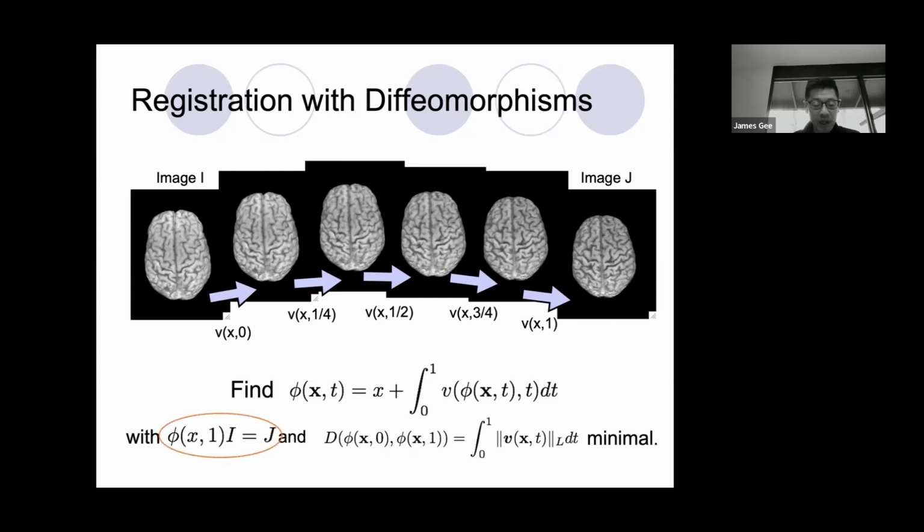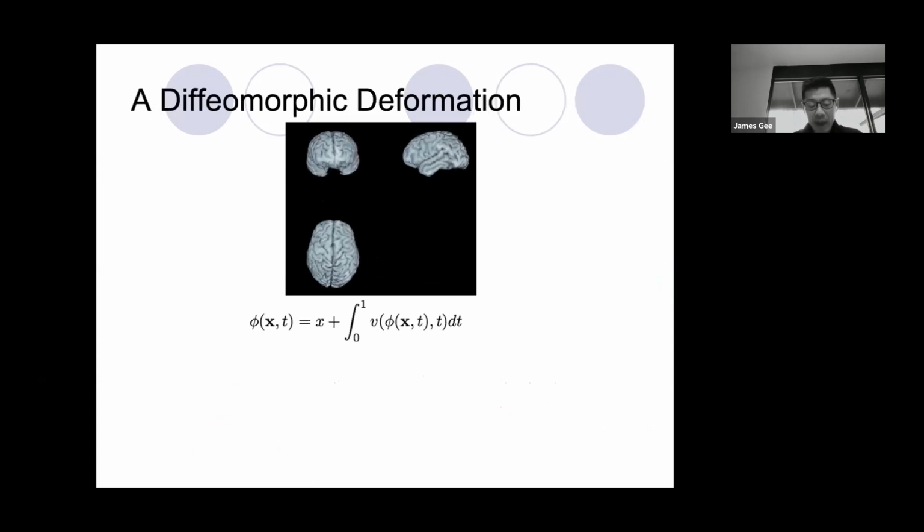There are standard constraints on the optimization problem. The first is that at time 1, the diffeomorphism should map image I, shown on the left here, into the space of image J on the far right. The second constraint is that the length of the mapping should be as small as possible, and this length is described by the integral over time of the velocity field size. So by solving this problem with these constraints, in other words, the registration problem, we can smoothly map image I into the space of J, as shown here. And here we see an animation of a diffeomorphic map, in this example between the chimp and human brain that we showed earlier. Each frame in the time lapse of the movie corresponds to a point along the diffeomorphic map.